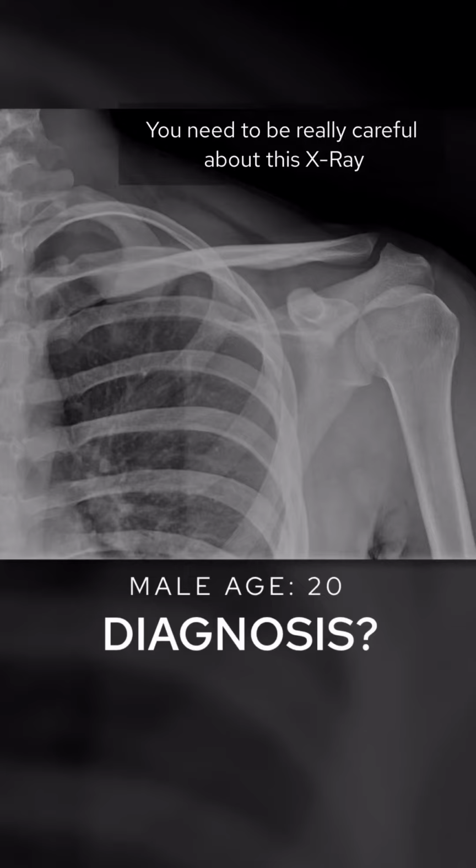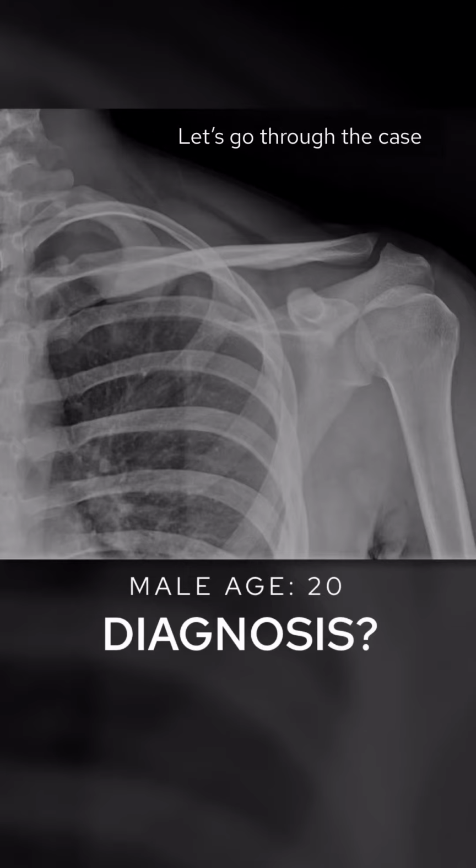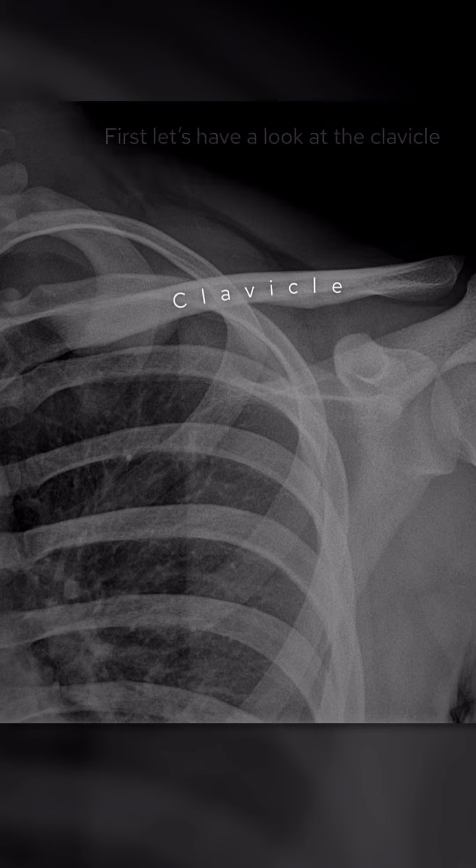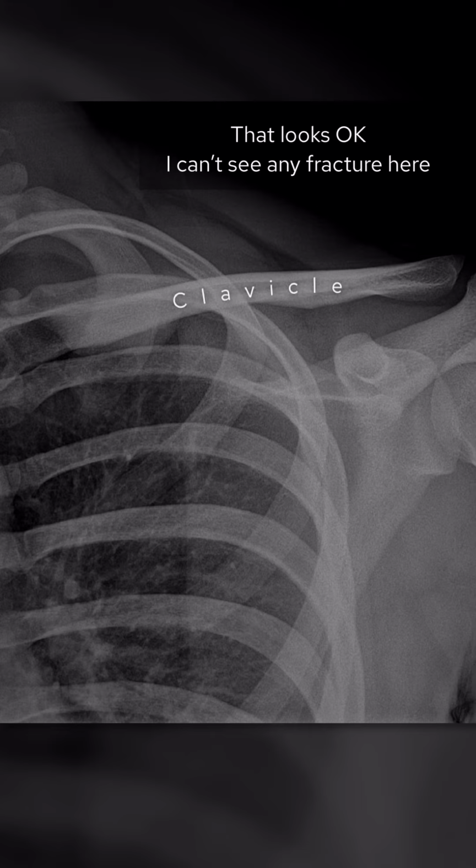You need to be really careful about this x-ray. Let's go through the case. So it's important to go through the x-ray systematically. First, let's have a look at the clavicle. That looks okay, I can't see any fracture here.